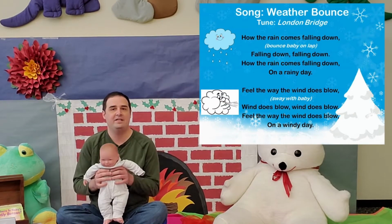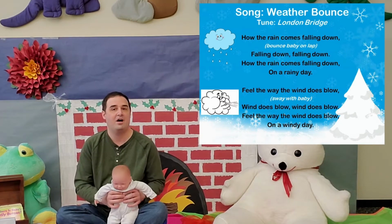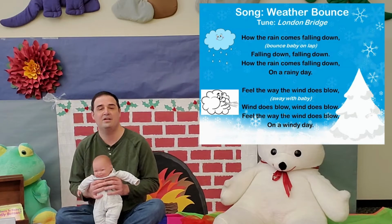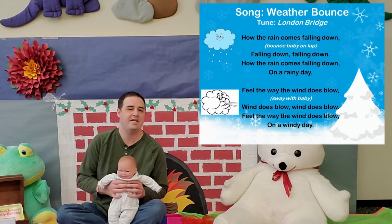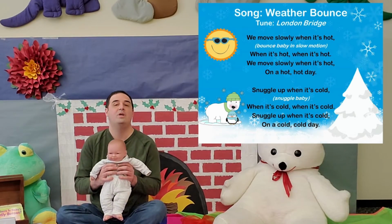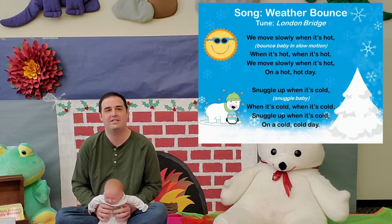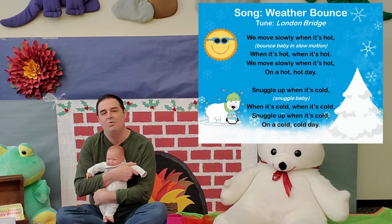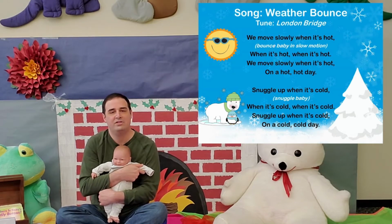How the rain comes falling down, falling down, falling down. How the rain comes falling down on a rainy day. Feel the way the wind does blow, wind does blow, wind does blow. Feel the way the wind does blow on a windy day. We move slowly when it's hot, when it's hot, when it's hot. We move slowly when it's hot on a hot, hot day. And snuggle up when it's cold, when it's cold, when it's cold. Snuggle up when it's cold on a cold, cold day.